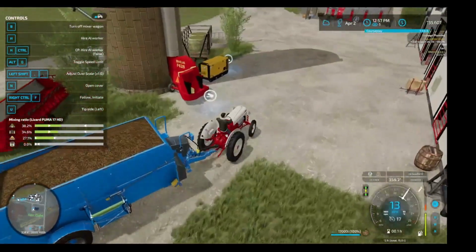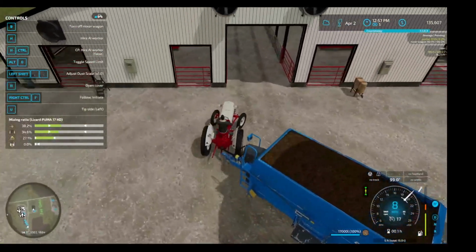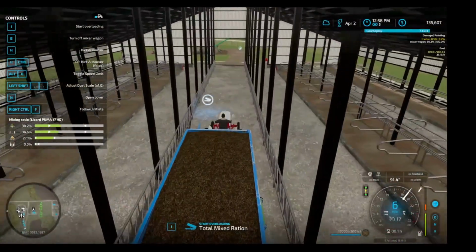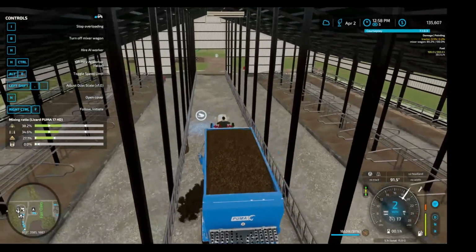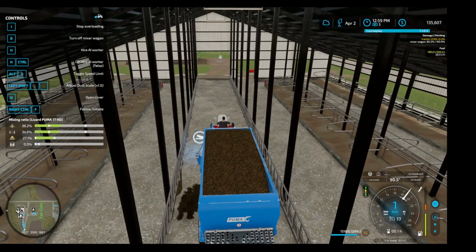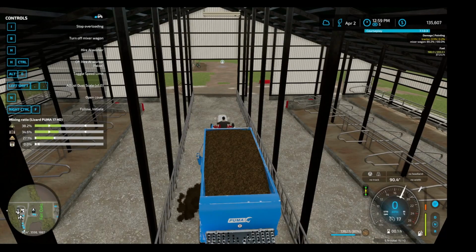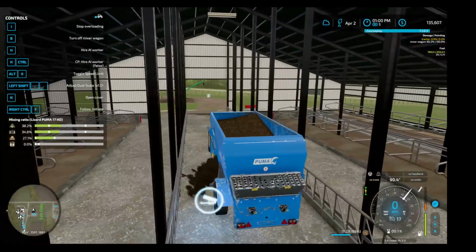Let's go in here and see if we can feed it to the cattle. Well, to the soon-to-be cattle. I just got to wait for them to get delivered. There we go. Okay. Don't know how much they're going to need, but I'll give them as much as I can. I imagine to start off with, 2 loads should be plenty, and then as time goes on, we'll do more. That should work.